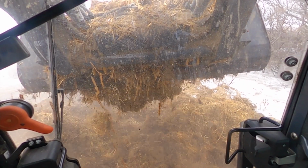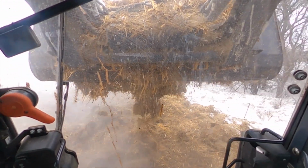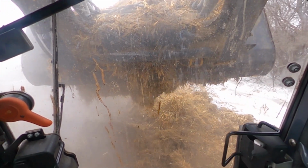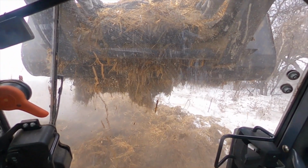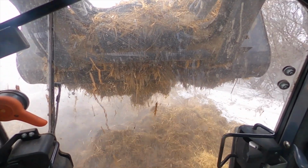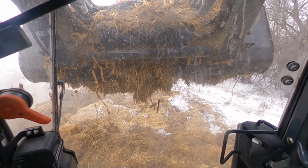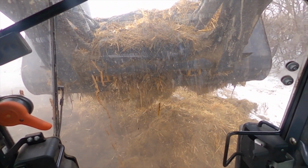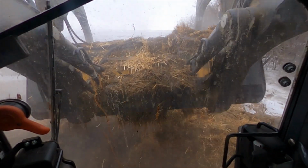But I think this will be the last time we clean the barn before hauling. Hopefully we can haul here soon. We're gonna have to blow a hole up by the trees up north. We have a trail going to our field, but it's right out of the northwest, so more than likely it is drifted in. So I'll just try to make a nice level surface here.